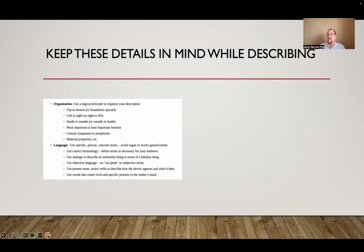You really should, though, try to use as concrete and objective language as possible. So avoid subjective language, avoid too much language, say, about your own feelings and that kind of stuff. You're not going to find language about the tech writer's feelings in a really good instruction manual. Use the present tense. This is a fun but important little tidbit. Use the present tense and active verbs because people will be doing what it's saying to be doing. They will be enacting these things. And finally, use words that are vivid and create specific pictures in the reader's mind.